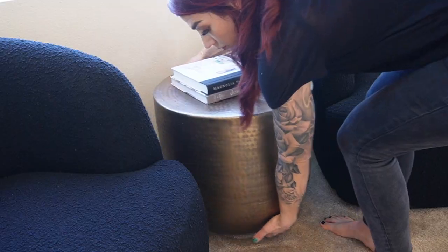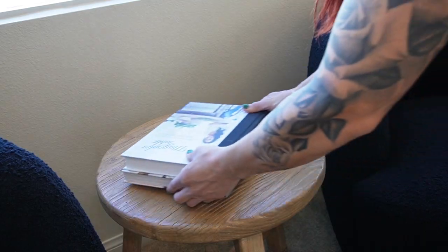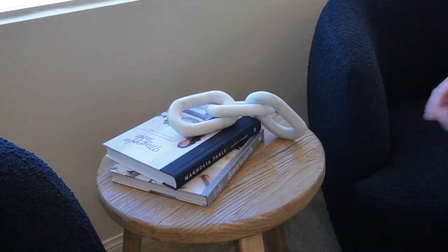Tip number 5 is shopping your own home. And what I mean by that is taking things that you already own and maybe moving them into a different place in your space. So for my example, there has been a side table that has been with my accent chairs for quite a while, and all I did was I removed that side table and replaced it with something that looks completely different, making my bedroom look and feel just a little bit different than what I have been used to.